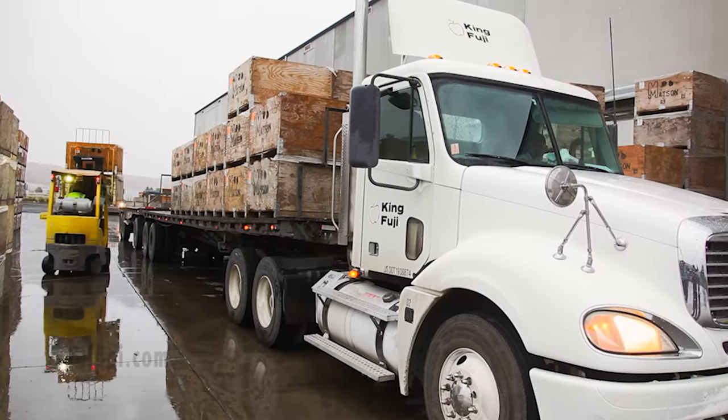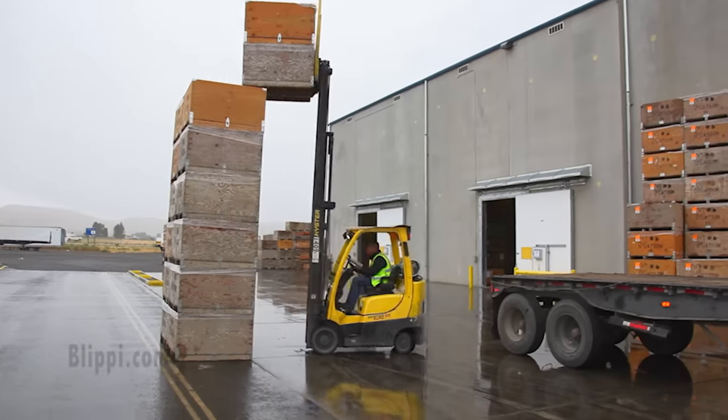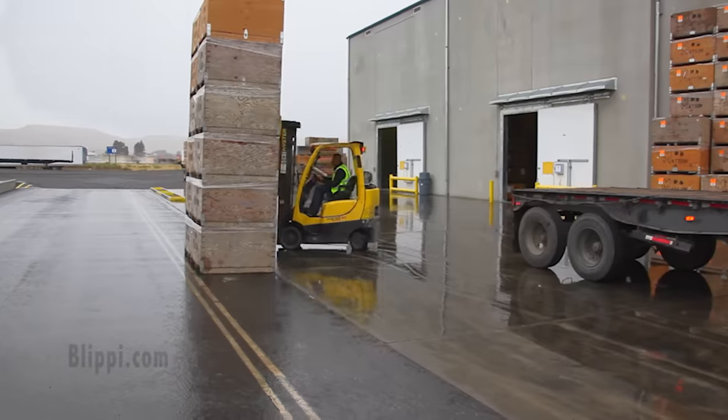We've arrived at the factory, so now we need to take a forklift and get every single bin off the back of the semi-truck.